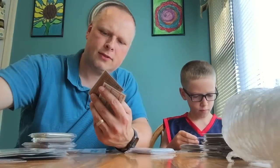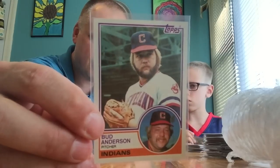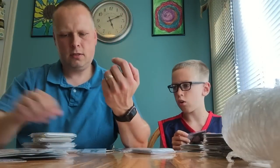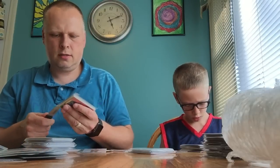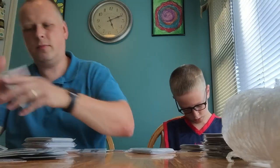He looks like Grizzly Adams. Who's Grizzly Bud Adams? Bud Anderson. Look at that picture. It does look like a grizzly bear. Very nice. Sweet purple. Carlos Santana.